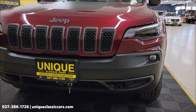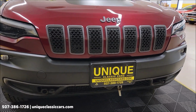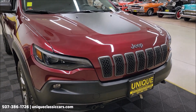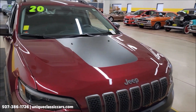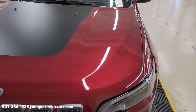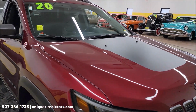Let's take a look at this front fascia grille. Now you can see it is set up to flat tow. If you're looking for a vehicle, it has that capability. This one is set up for that. Underneath the hood, 3.2 liter V6 dual overhead cam engine. And you can see the paint shows well. There might be a little spot where you got a very small rock chip, what have you, but you see paint has a nice shine to it, good condition.